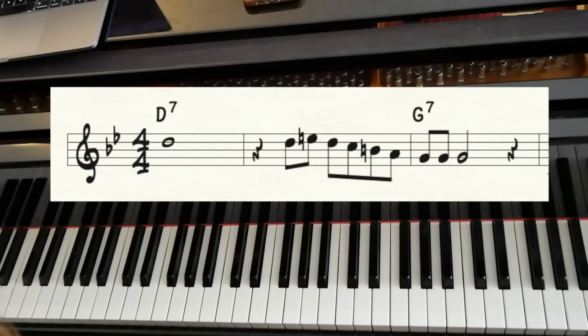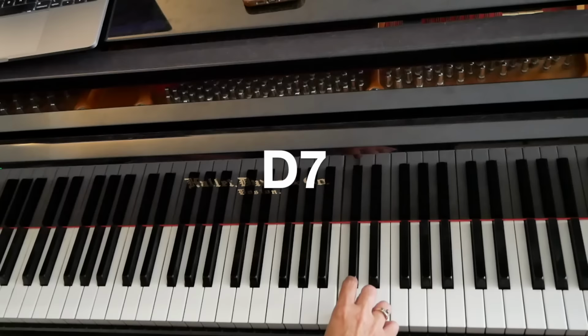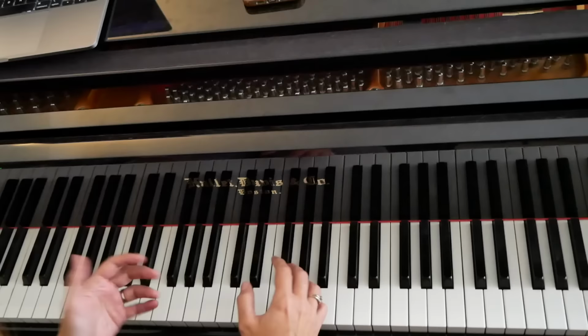All right, we've got Miles Davis doing this. That's what he did. He took the root of the first chord and he led us to the root of the second chord. I said it was formulaic, and it is. We take the root, we go 1, 1, 2, 1, 7, 6, 5, 4, 4, 4. That's all we do.